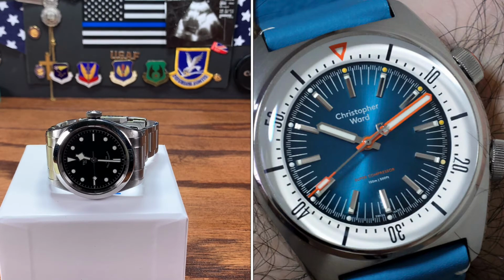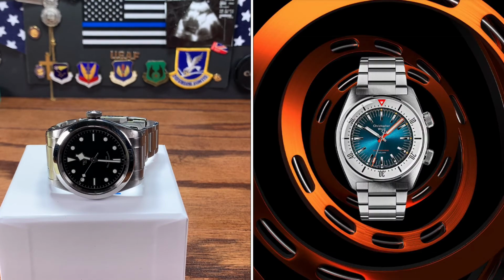Reasonable prices at $1,100 starting price about. Recommended retail is going to be $1,025, and $1,145 on steel for the bracelet. It is $10 to get you exact size. If you just want to get the bracelet, unsized, they'll send you one. But I have an 8.5 inch wrist, so I'll pay the $10 to guarantee I get one that fits me. It is a true super compressor.